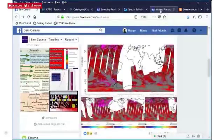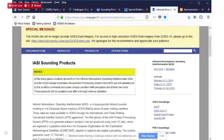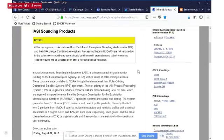Now, first of all, I'm going to start with the NOAA website with the IASI sounding products. This is all the trace gases products derived from the Infrared Atmospheric Sounding Interferometer, or the IASI, and the NOAA Unique Combined Atmospheric Processing System, or NUCAPS. It says they're not validated yet by the science community, and users should use them with precaution and at their own risk. These products will be updated soon after a thorough science validation. They need someone to edit their website. That's not "through", that should be "thorough" anyway.